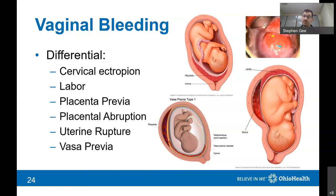Sometimes those are obvious because they present with obvious bleeding or they present with cramping. But if it's a small abruption that may then go on to be a larger abruption, that can actually be concealed and hidden behind the placenta. And if it's small, they may not have cramping. And if it's concealed, they're not going to have bleeding. So that's kind of what you're looking for.